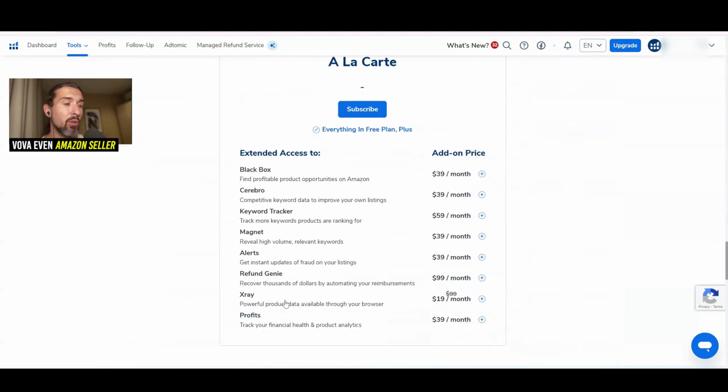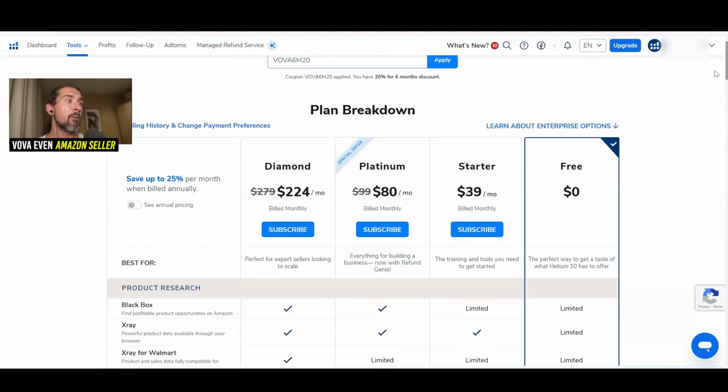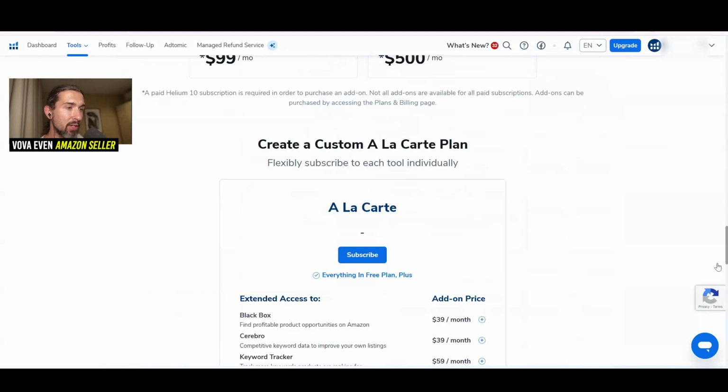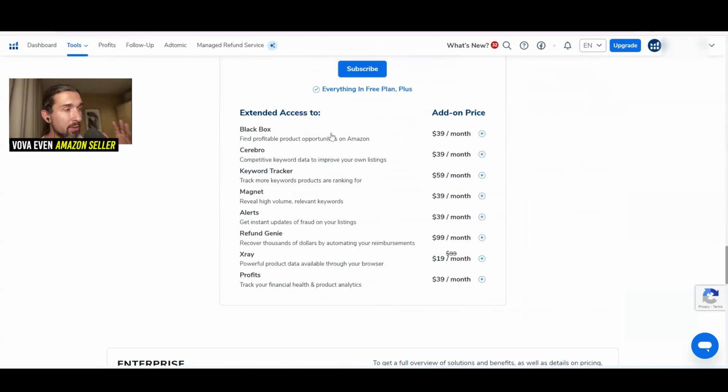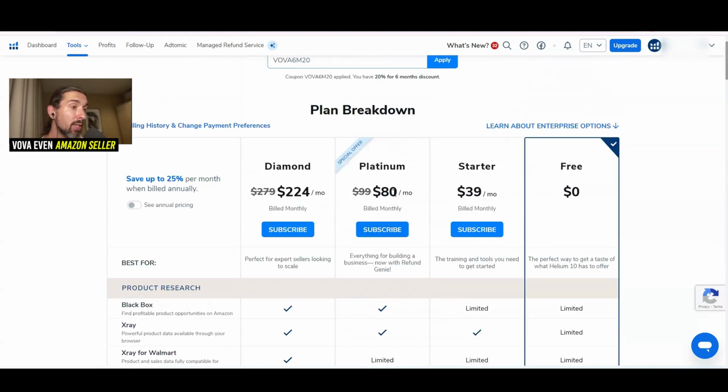And as you can see, with A La Carte, you can get the X-Ray at a really nice price, but Black Box is $39. So that's the pricing. How much is Black Box? It's $39 if you just basically use it as a la carte. Only Black Box, $39, no discounts. You can get Black Box within Platinum. You can get it for $80 a month if you use the VOVA 6M20 code, or in Platinum it's $224.